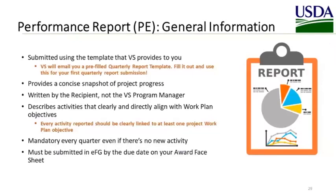So the general information about these reports. The quarterly reports are required each quarter the project is active. We'll supply you with a pre-filled template with the project's basic information. The template's short and really easy to use. Templates must be used for all report submissions, even if there's no activity to report for the quarter. If there's nothing to report, you can just enter no activity this quarter or nothing new to report in the various sections of the template.